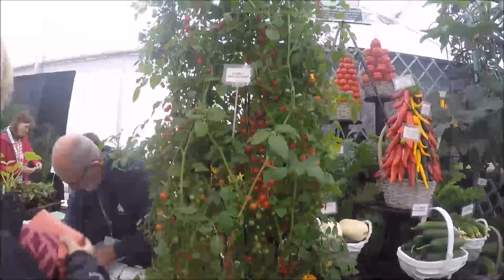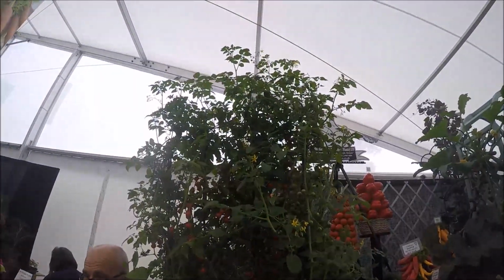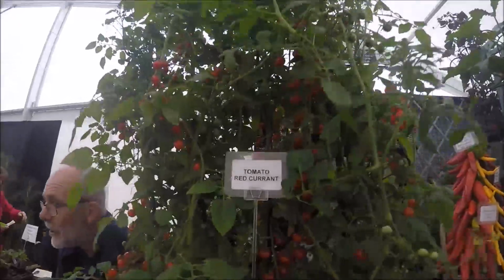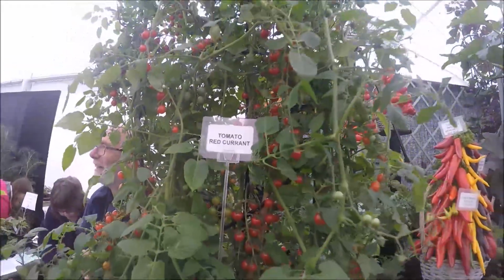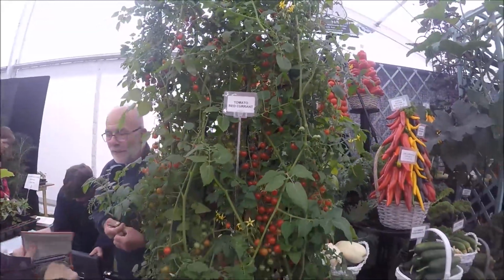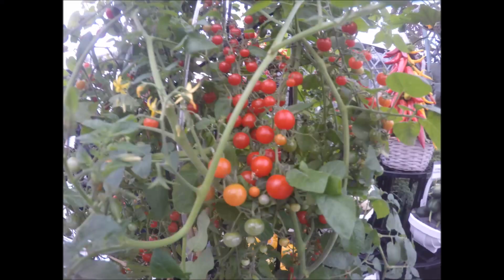This is a plant I've been telling you about that I'm growing in hanging baskets. It's a tomato, but a currant. See all the tiny little tomatoes on it, and it climbs up. Well, I'm hoping it's going to work in my hanging baskets. I managed to get a close up without it going blurry, and they look really nice.